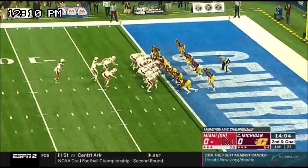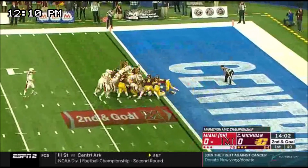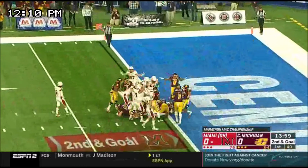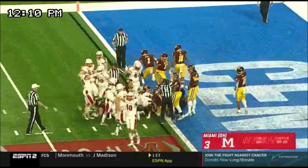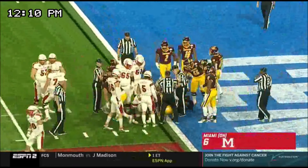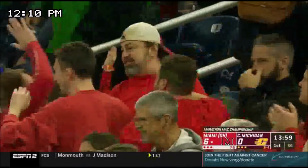Well, their last 4 games, they're 9 for 9 in the red zone. And this time, Bester is into the end zone for a touchdown. 9 straight games with a touchdown, and Miami strikes first.